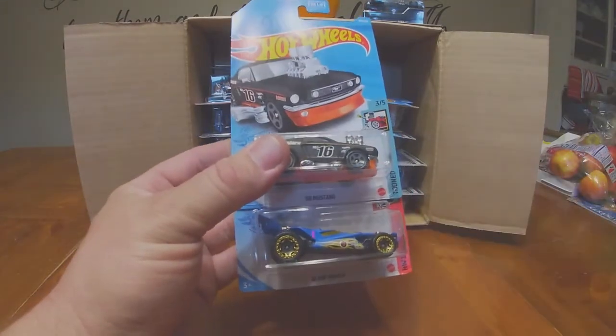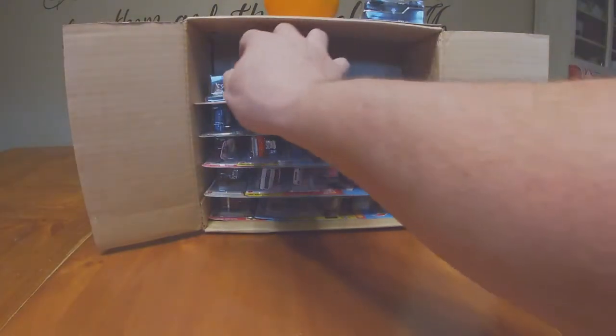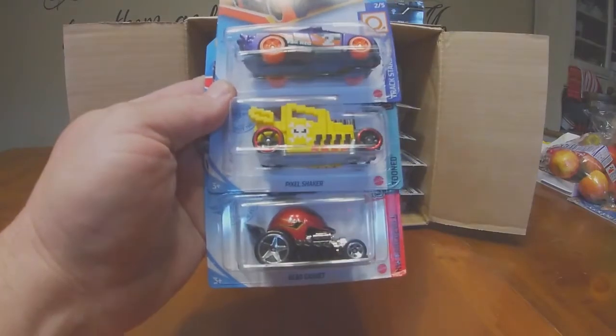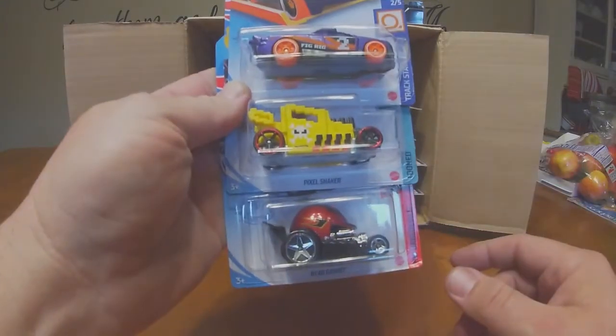Okay, we're going to have a 68 Mustang in the Tune series and a Blade Runner. And we're going to have a 69 Chevelle in the X-Ray Racers. Hope I said that right. Alright, we're going to have a Fig Rig, a Pixel Shaker, and a head gasket. Little car there is odd, but for some reason I really like it.